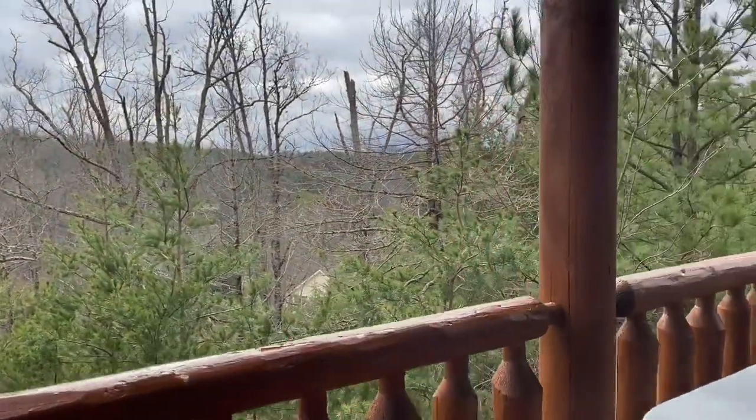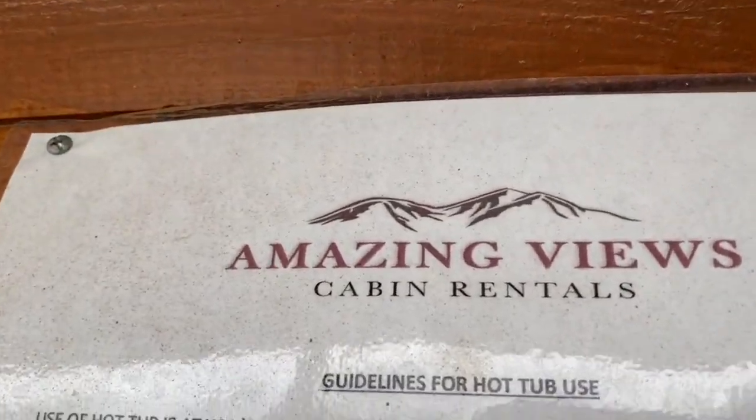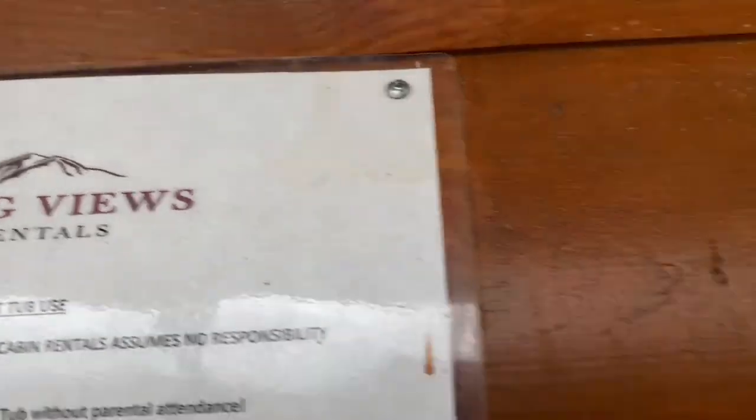I'm not gonna show you guys too much, but yeah, it's beautiful Tennessee. So yes, I'm not gonna go all the way. Oh, we're staying at the Amazing View Cabin Rentals. I'll leave the link down. I mean, I'll leave the place down below.